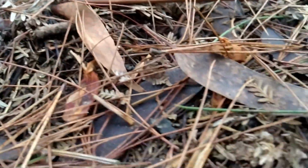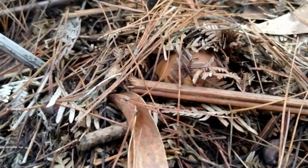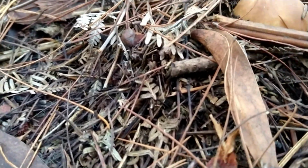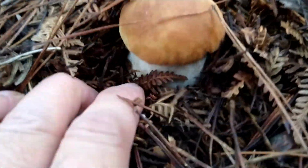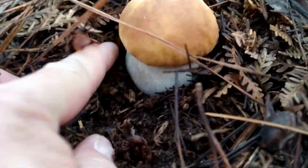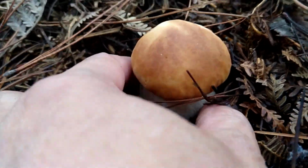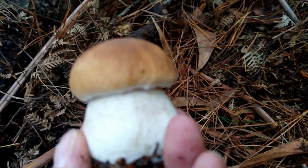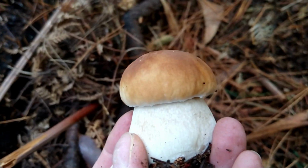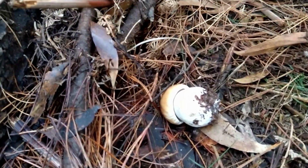Here's one. Ready? Oi. That's a nice one. It's so cute. Look at that. That's perfect. Look at it. That is just absolutely perfect. Very happy. Not going empty handed. Thank you, George.